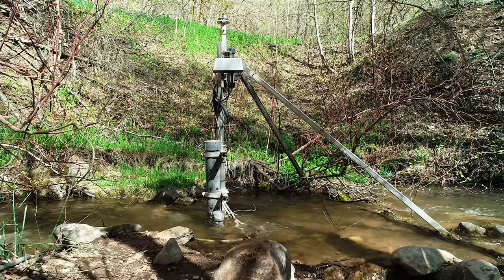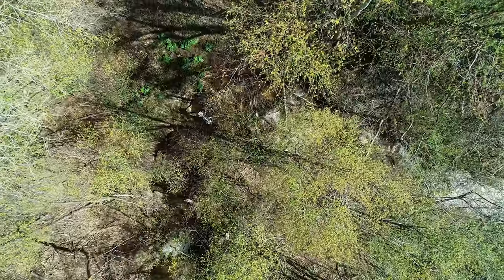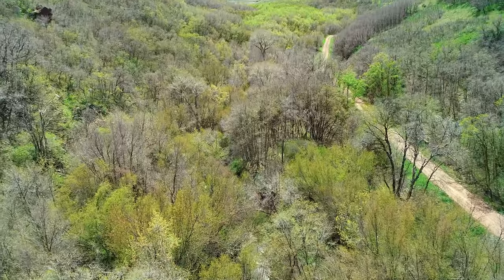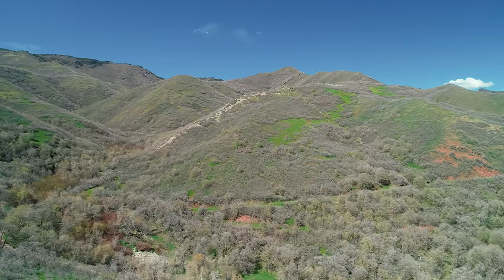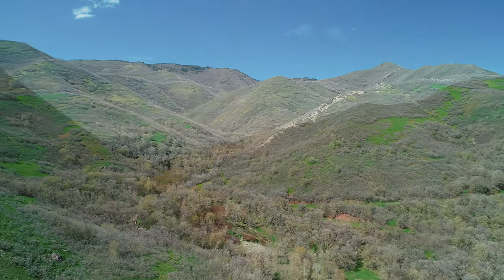Automated instruments at the site also collect physical and chemical properties of the creek, surrounding atmosphere, and adjacent riparian area. Precipitation data is collected with a Double Fence Intercomparison Reference near the stream. Red Butte Creek is managed by the U.S. Forest Service and Salt Lake City Watershed Division.